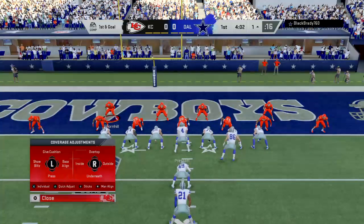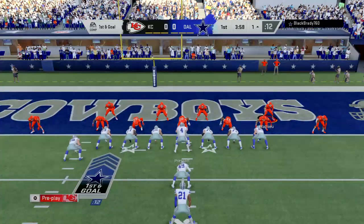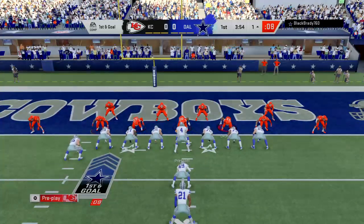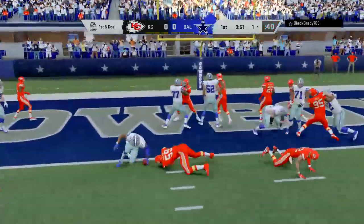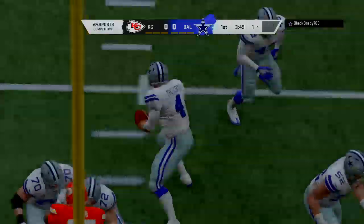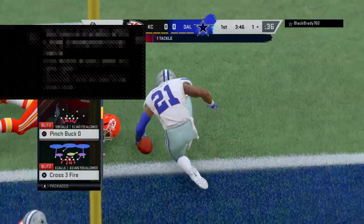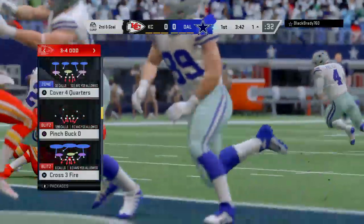Let's go. Switch. Big edge. Watch the ship. They'll try to run it in with Elliott. And no signal yet. I don't think he got in. He didn't. They'll mark him at the 1. No gain on the play, and it's going to be second and goal at the 1-yard line.